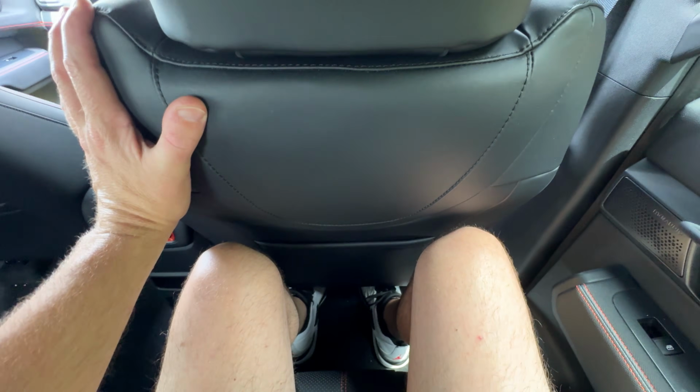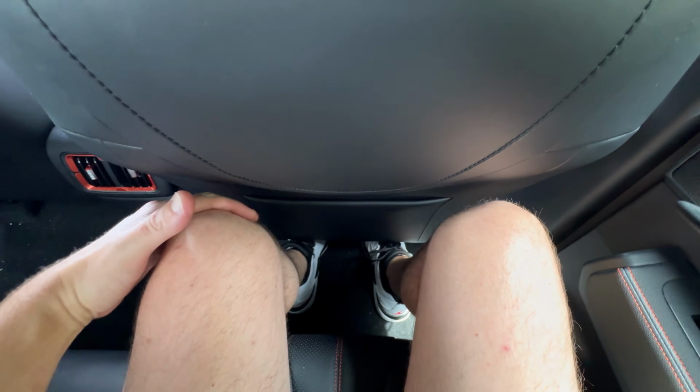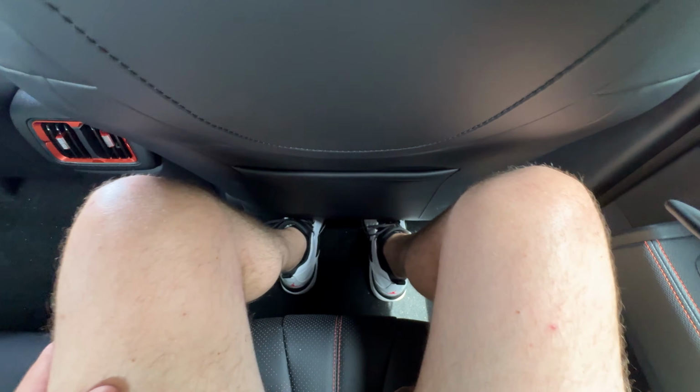All right, so this seat is set for my driving position at 182 centimeters or 6 foot tall. You can see I've got enough knee room and enough foot room underneath the seat ahead to be comfortable. Headroom is also very, very good. So yeah, I'm 6 foot and I've got space to spare.